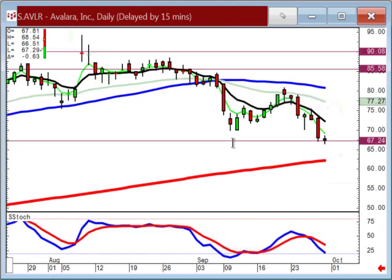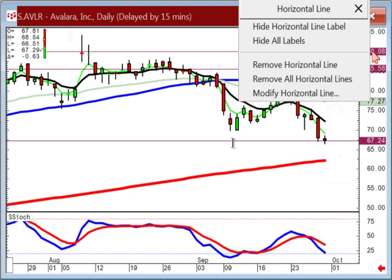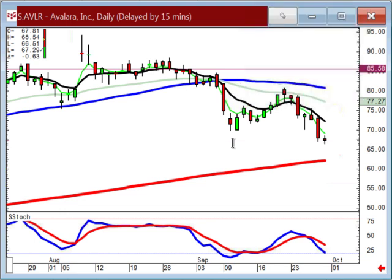So there's still plenty of good trades. Plenty of good trade setups, especially if this opens lower. This is AVLR. That magnitude candle would take you where? Probably right down to the 200-day moving average.